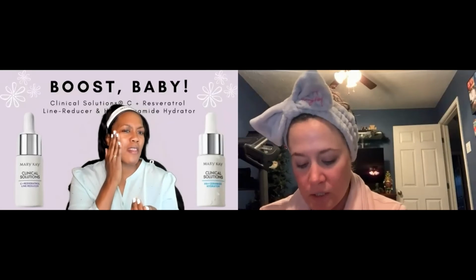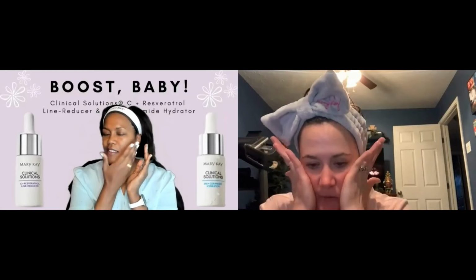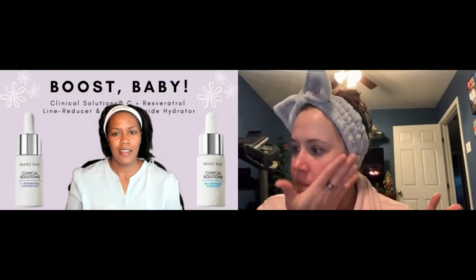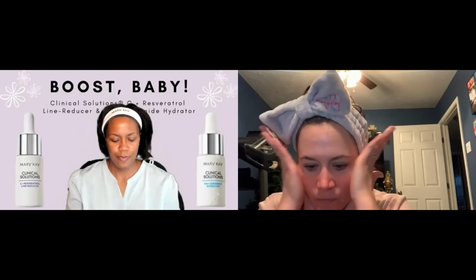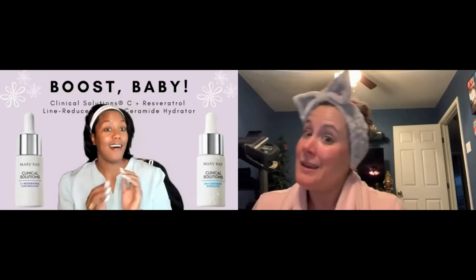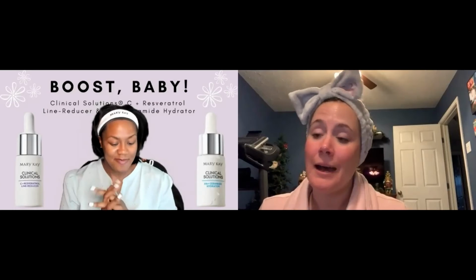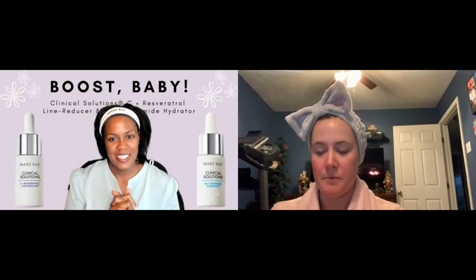Wow, this is actually soothing to my skin where y'all see that redness. The winter time doesn't like my skin. It dries me out so bad. So I usually have to bust out the emollient night cream. So now with this, I probably won't have to do the emollient night cream as much. Oh, I almost dropped it.